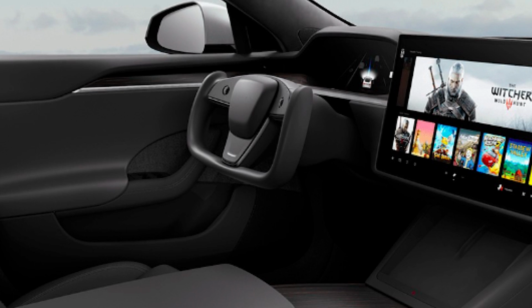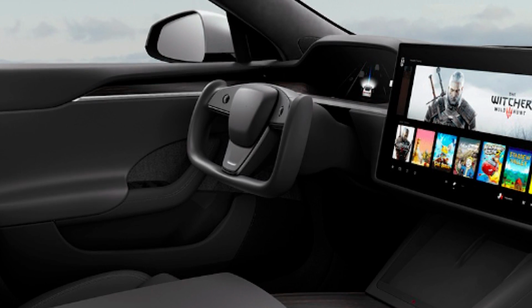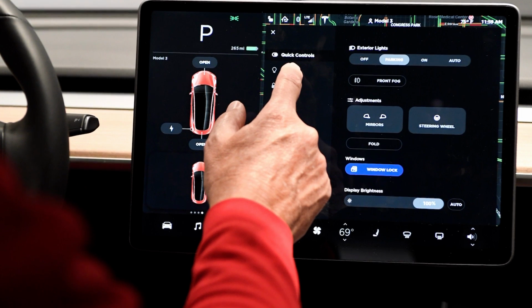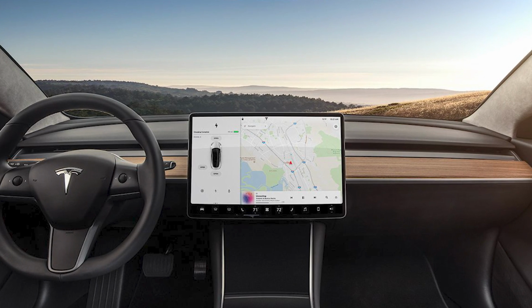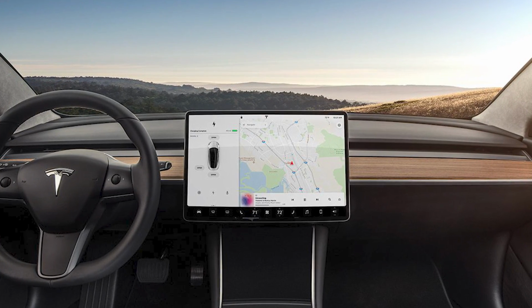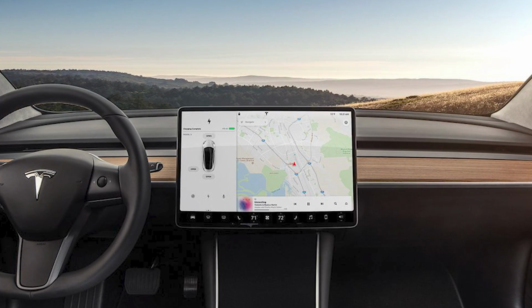That would mean that the turn signals and wiper controls would move to touch buttons on the steering wheel, and the gear shift would move to the touch screen with help from the auto shift feature. The Model 3 could also benefit from an updated touchscreen panel with smaller bezels and higher resolution, much like the new screen in the Model S.